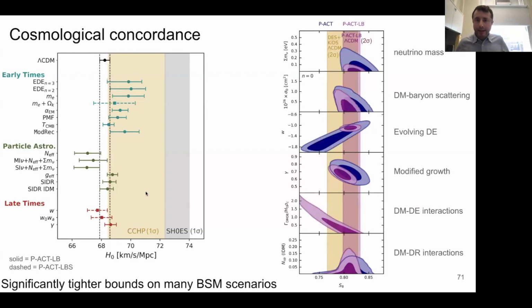Good, and then lastly, looking at S8, we also explored a large variety of scenarios that could potentially reduce the value of S8 inferred from the CMB. In no cases do we detect any of those extensions. They're listed here on the right, including changes to the growth of structure, interactions between dark matter and dark energy, or interactions between dark matter and dark radiation. I'll also note that the lambda CDM results that we have from ACT are actually in statistical agreement already with the latest results from DES and KiDS on S8.